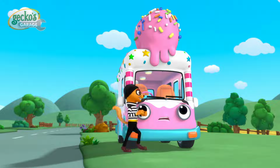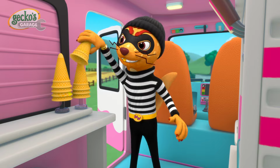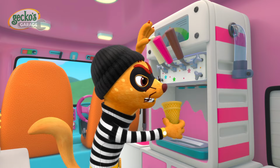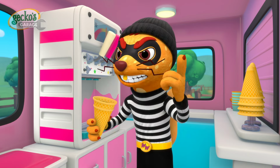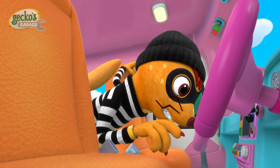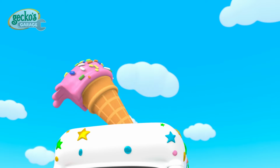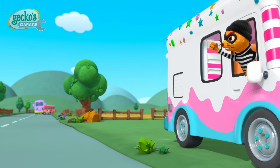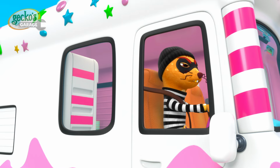Ice cream! Delicious ice cream! I can't wait to taste that cold, sweet, smooth ice... Oh! Wobbling whiskers! How can you be an ice cream truck without any ice cream? It must be in here somewhere! Which button for ice cream? Oh! No, go away! I don't have any ice cream for you! Or even for me!